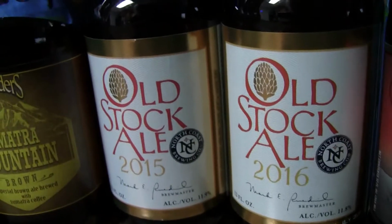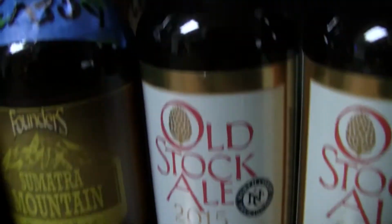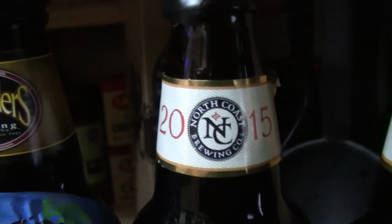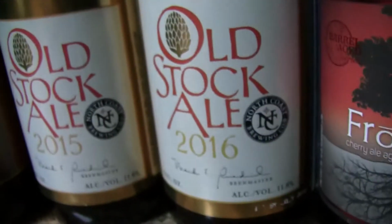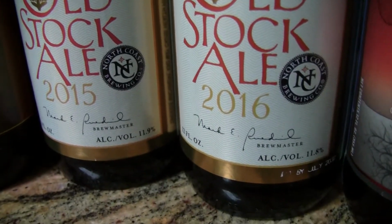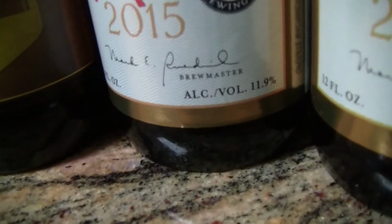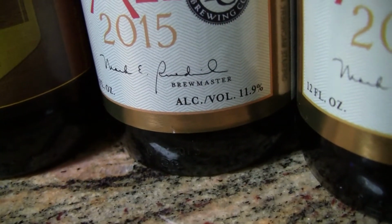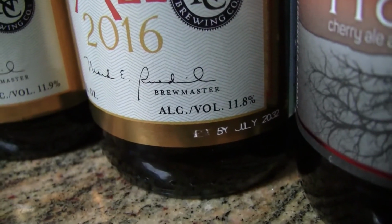Alright, we got two old stock ales here, and this is from North Coast Brewing. This one is the 2015 edition, and this one is the 2016 edition. So he sent me two to do. I bet he wants me to do a side-by-side on this monster 11 pointer. Well, it says here the 2015 is 11.9% and the 2016 is 11.8%.